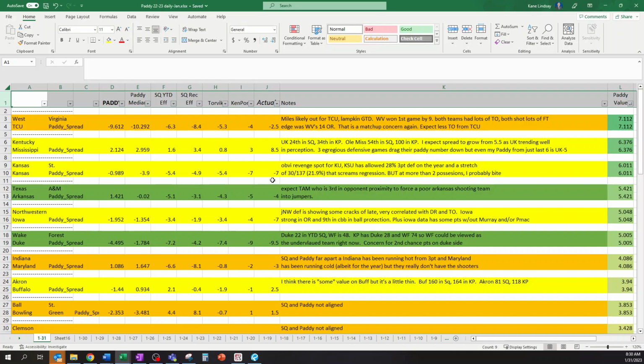Revenge spot for Kansas, I get it. I talked about the screaming regression owed to Kansas State's 3-point defense. But this is a lot of points. I do think there's some value there. This is probably a realistic number. These are probably realistic numbers. So taking those together, you got like 4.7. There's value there. Just a little worried about the regression. That's why I've not bet it yet. And maybe that thing just gets steamed up a little bit more. And if it doesn't, I don't have to bet it.